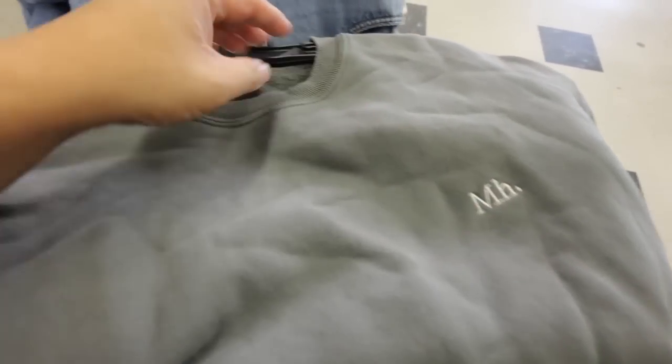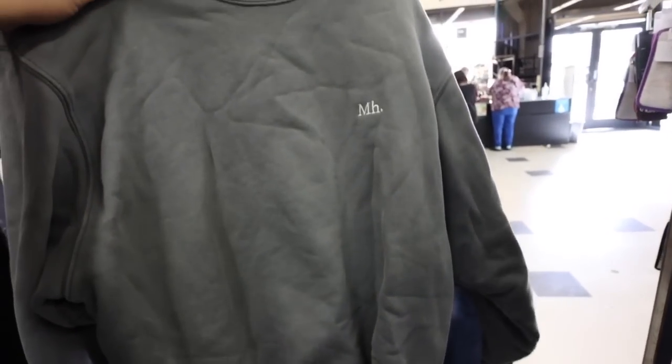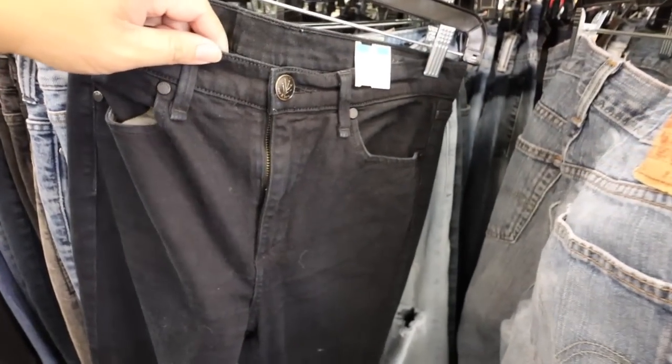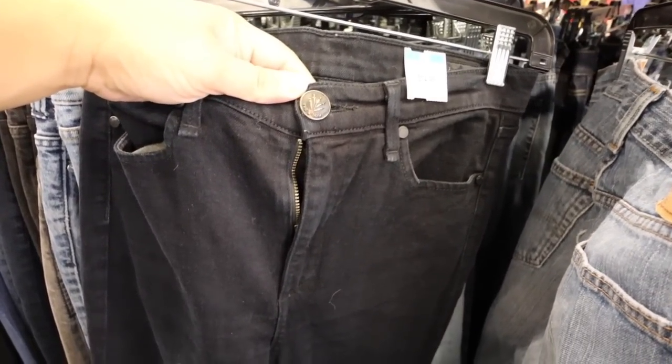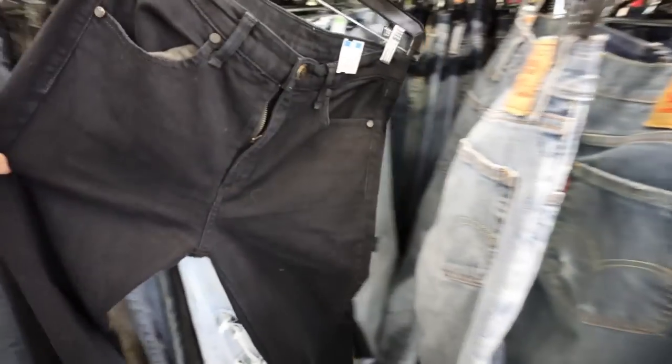You guys, I just found a Mad Happy sweatshirt for $4. I'm pretty excited. I hope it fits me. It's like a size small. I found these Rag & Bone black jeans, and they're $15. They're size 28.